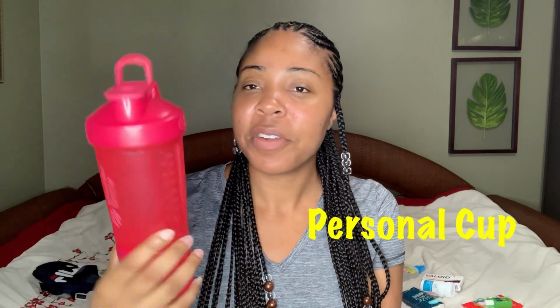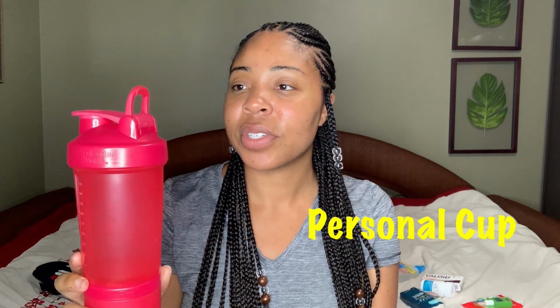Okay, next I have my blender bottle, which is great because they only provide you with these little cups on the cruise, and after one little sip, basically my whole drink is gone. So I take these with me. I fill up with that and I'm good for the day. Also, you can use this for whatever you want to mix inside.